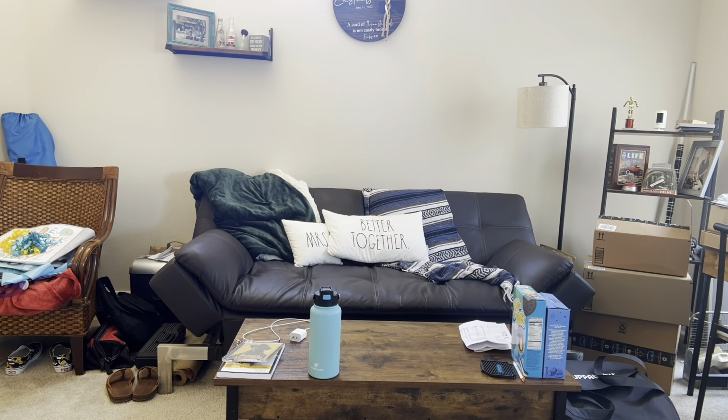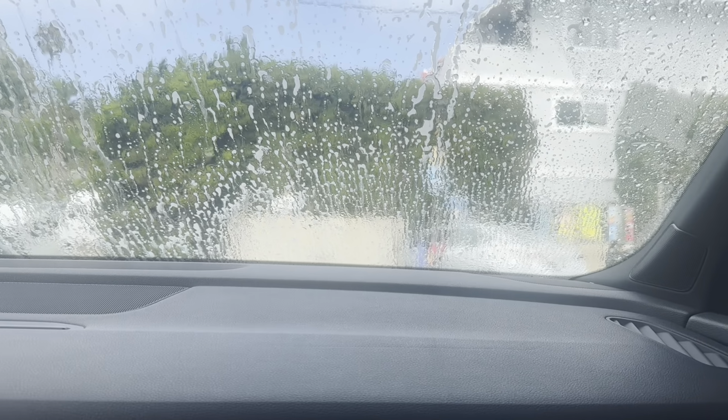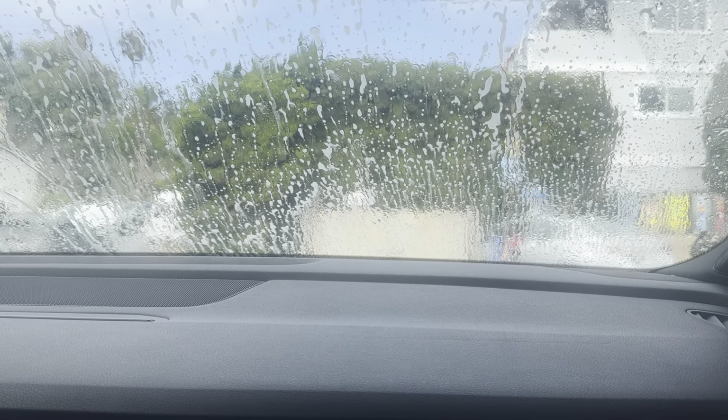And then we went to go wash the outside of my car. So this is us washing the outside of my car.